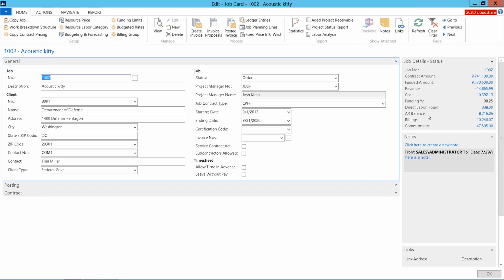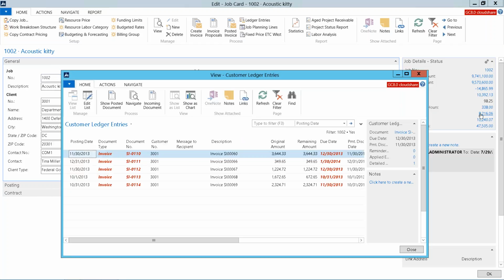When I actually drill into it, I see all the details of this job. So I'm going to go later on into how you set up a job. But while I'm here, I'll talk about the status box. And the status box provides some KPIs on this record. So information about contract and funded value, direct labor hours, AR balance, billings. Each one of these values, I can actually drill into it to get to the additional detail.